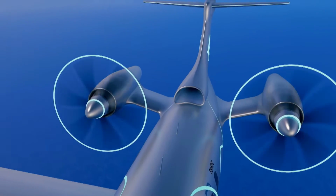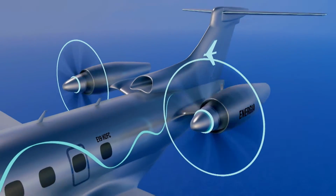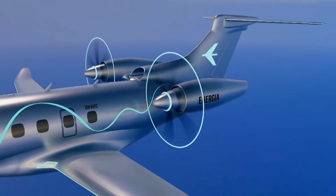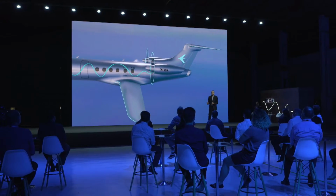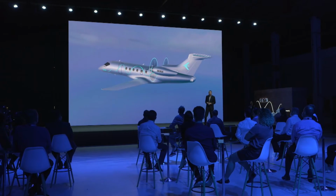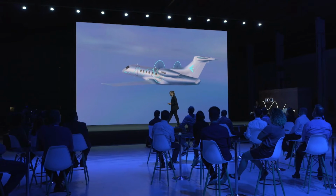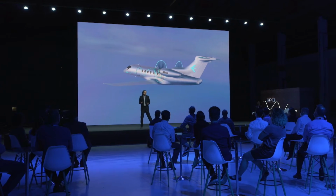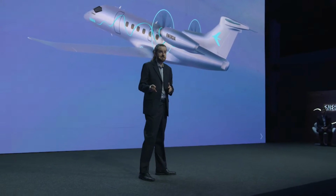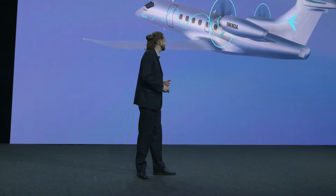When hydrogen is fed into a fuel cell, NOx is also reduced to zero, and persistent contrails are much less likely at typical altitudes for a propeller-driven aircraft. Hydrogen fuel cells have the potential to run as a single propulsive power source or as a hybrid, in combination with thermal engines and batteries.